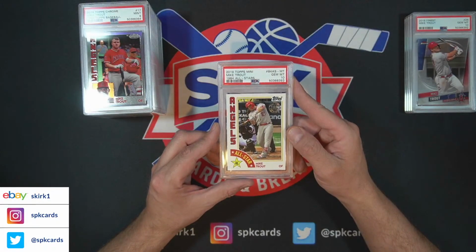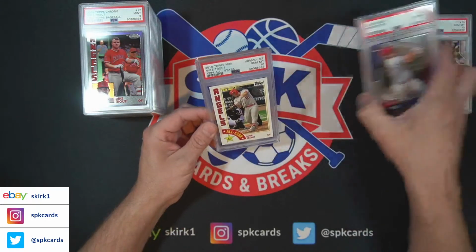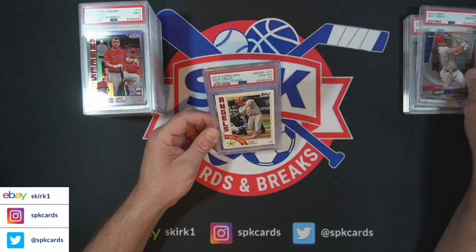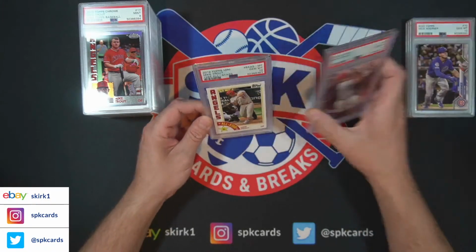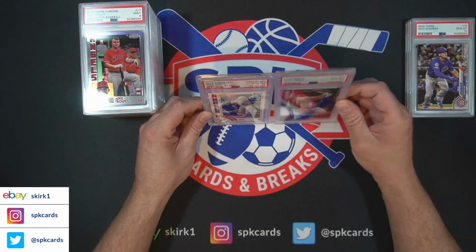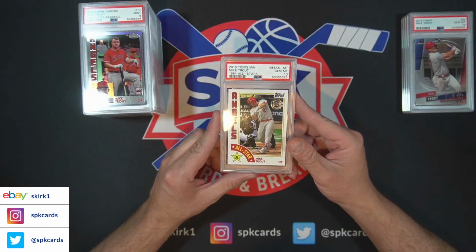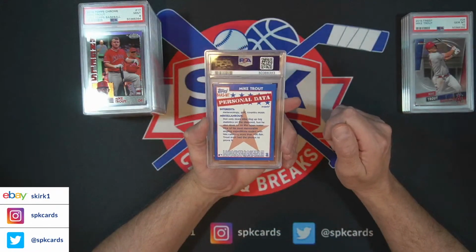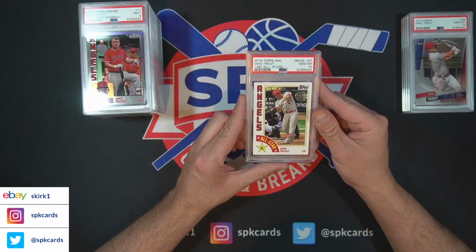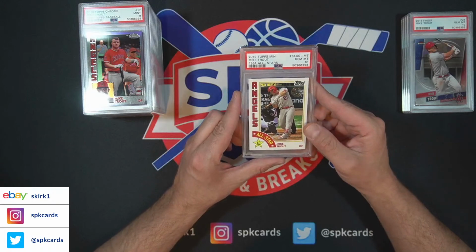2019 Topps Mini. Wait a second. Is it an actual Mini? Good, it is a Mini. This is from the... Wait a second. No, it's not a Mini. This is mislabeled. This says 2019 Topps Mini Mike Trout 1984 All-Stars Gem 10. That's definitely not a mini card. That's a normal size card. So that's a mislabeling. Either I put that in, but I'll have to send that back to get reslabbed and relabeled.